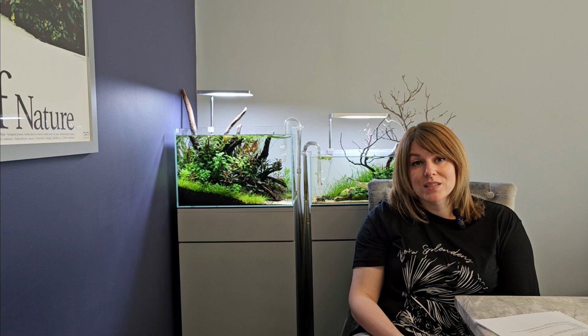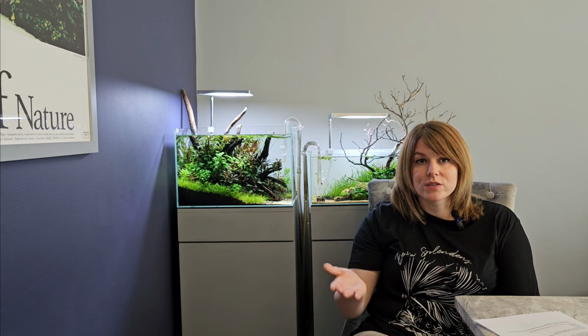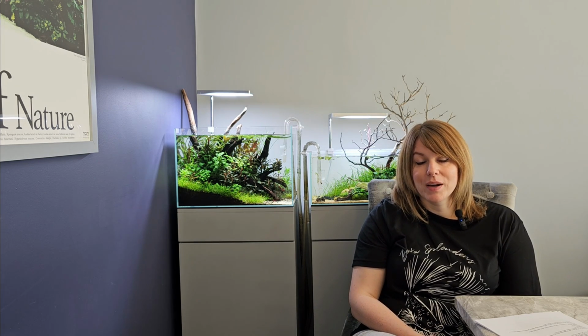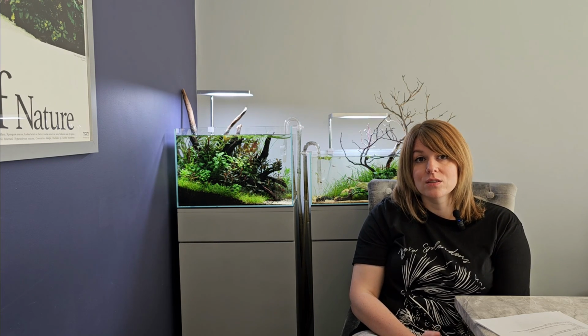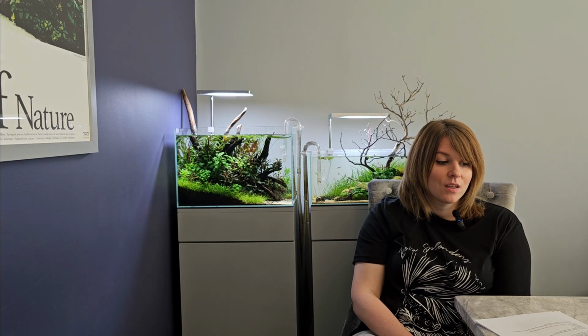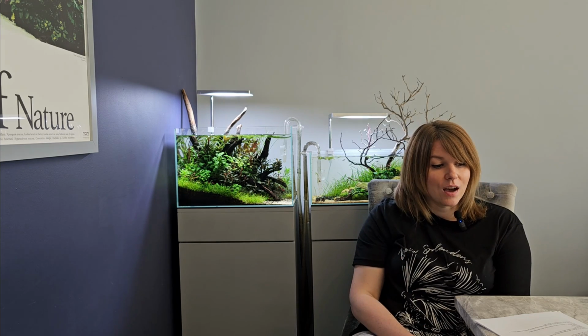And obviously I tried my best to revive him, raise the temperature slowly so as not to shock him, but unfortunately he passed away. So cold temperatures, especially sudden swings and sudden drops, can definitely be fatal to a betta fish. So yeah, always check that your instruments are working.